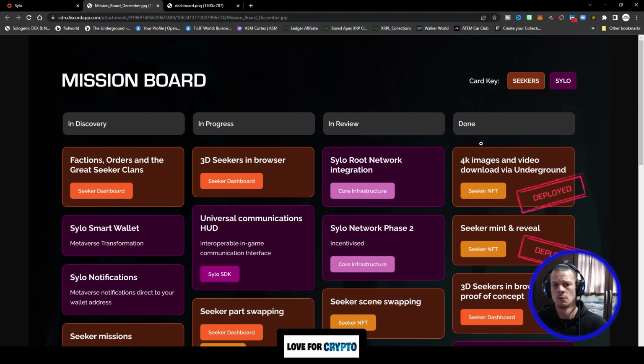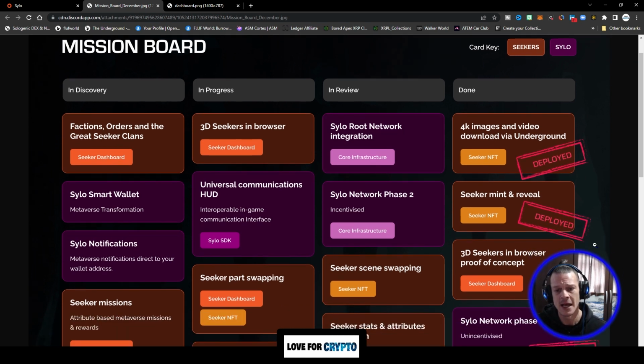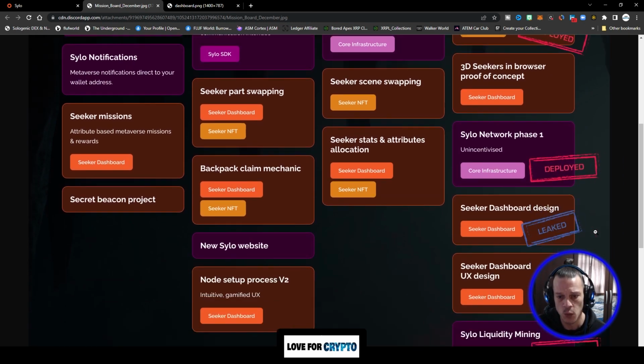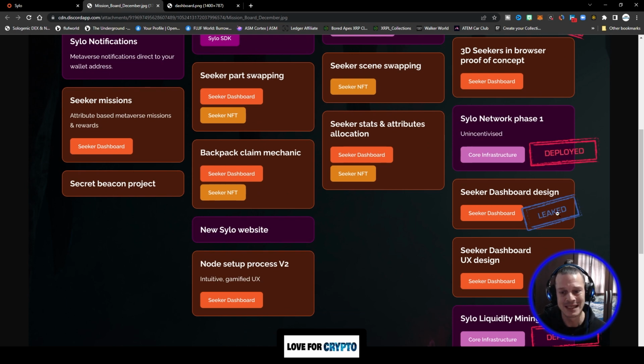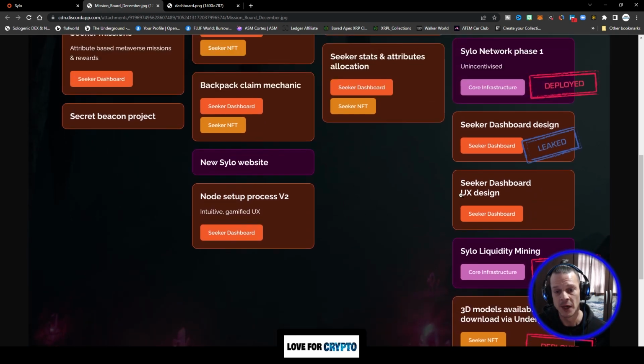What was done at the back end of last year: the 4K images and video download via Underground. We are now all even playing with 3D assets in the Seeker competition. We had the Seeker mint and reveal, the Seekers in the browser proof of concept, and the Sylo network phase 1 went live. Seeker dashboard design was leaked. We've seen clips of it. Seeker dashboard UX design. For anyone who doesn't know, that's user experience. UX, user experience, UI, user interface, technical terms.